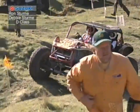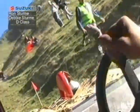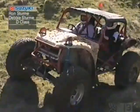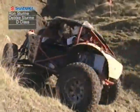Oh yeah. Now Ron and Debbie Sturm in their D-Class Super Modified. Beautiful truck, and Ron drives this really, really nicely. As you can see, he's picking the line, taking the right-hand side, and he gets up to these little Mowgli holes. You really did pick some bad country here, Chase. Good, eh? Oh, it was fun.